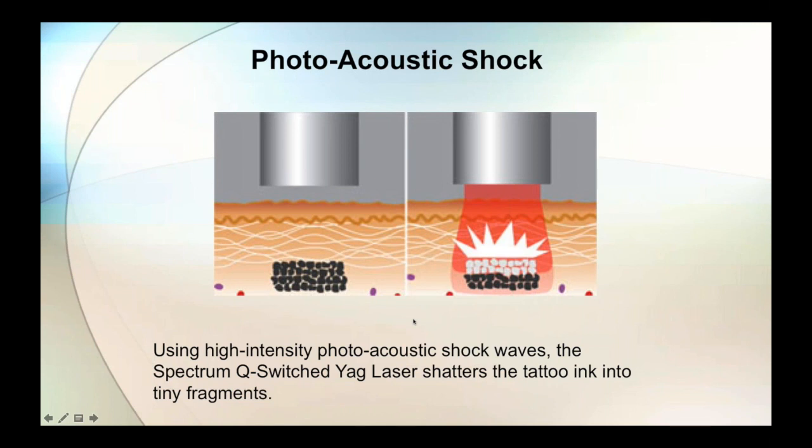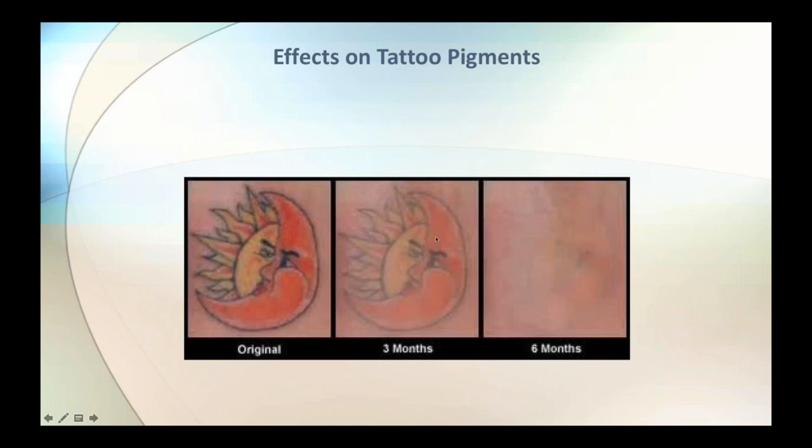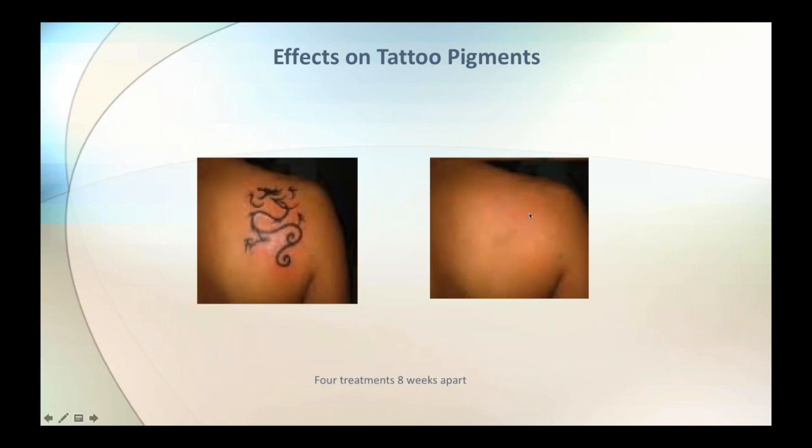And then afterwards you'll still see the pigment, but over the next few weeks or months, your own macrophages will remove the dye. To keep in mind, all laser tattoo removal honestly takes much more than one treatment. And this is after a number of treatments, and then this is some additional treatments. It is very difficult to completely remove all the pigment with any platform, and it depends on the colors used, but this is a good depiction of what this laser will do.